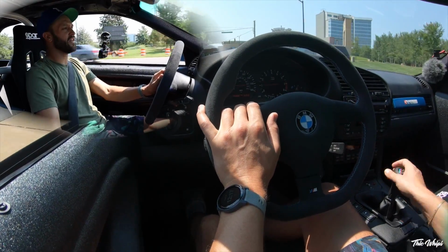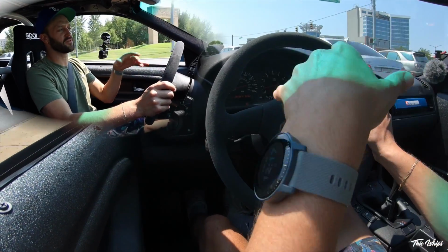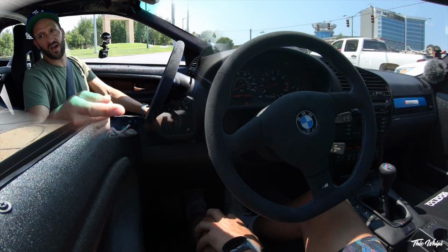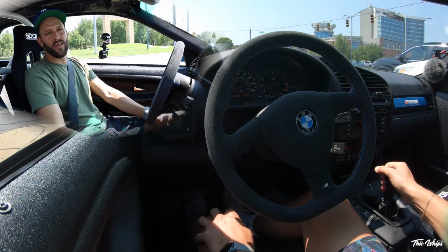But I do like having this wheel as the daily driving wheel because I can retain my clock spring. You guys remember I had that weird clock spring issue not fitting with the E36 hub adapter for the Sparco wheel. Whatever that is, there is a workaround.